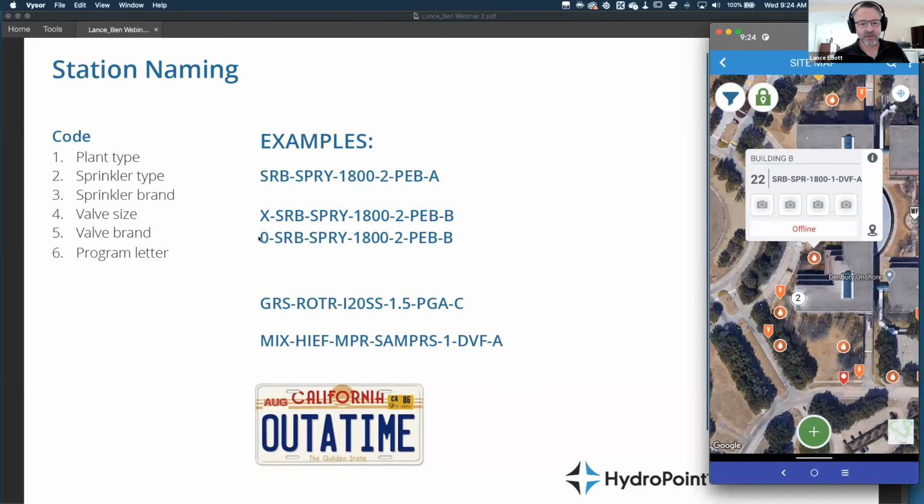Think about using characters to communicate to other people on site. Maybe put an X in front of the name temporarily, meaning don't turn this on. If I'm scrolling through the list of stations and see a station start with the letter X and a dash, I'm thinking whatever that means in our company, we've defined it as, I'll abide by that, right? So you think of grass, rotors, I-20 stainless steels, a 1.5-inch PGA on program C. It says so much, and I think it takes the companionship between the location asset and a new naming convention.